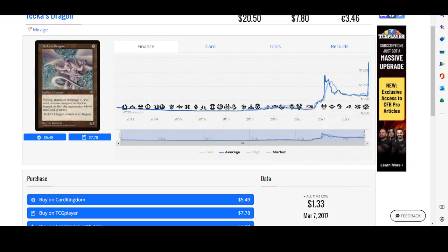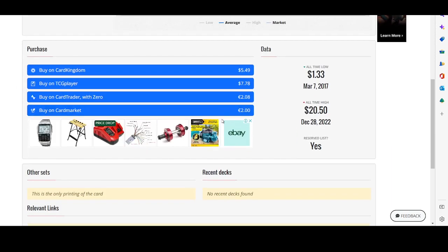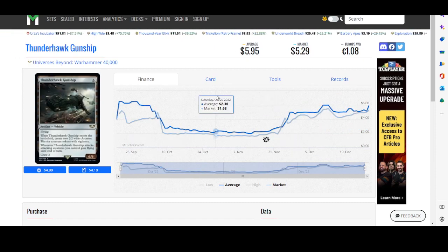And what else do we have? We got Tika's Dragon from Mirage, shooting up to the moon. Actually not that bad if you can find a way to cheat this in. But there are better cards again. It is on the Reserved List. It's a dragon. There's reasons for it to be there, I guess.